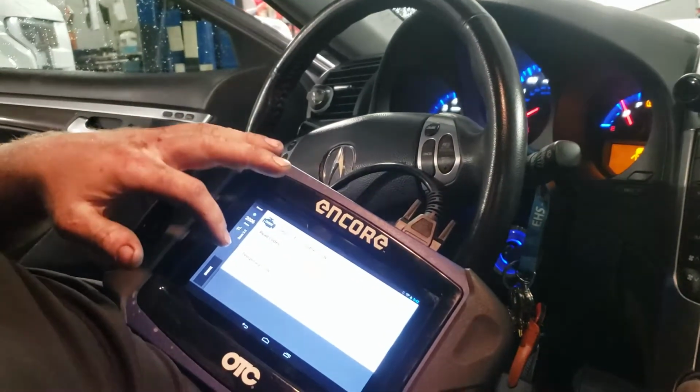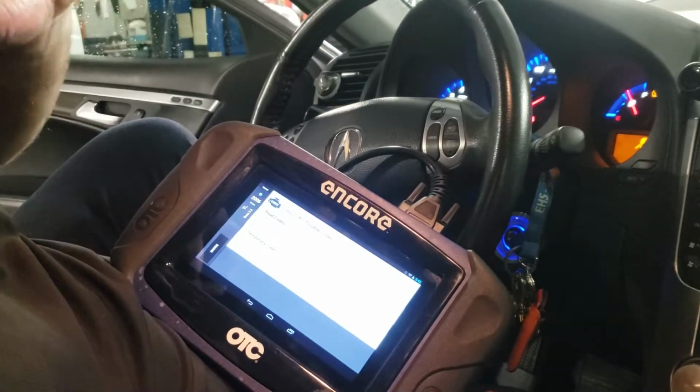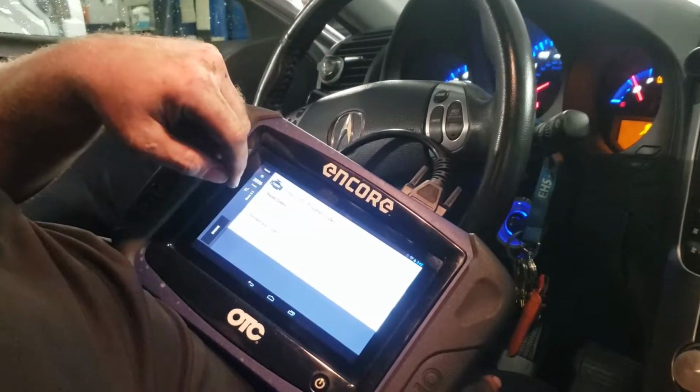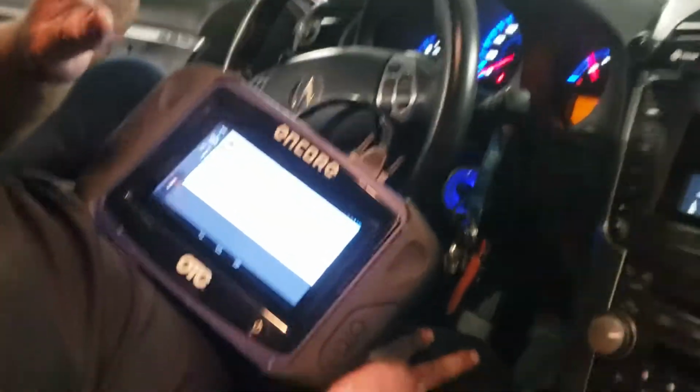So what I'm going to do is take you out there and show you how to replace it on the engine. And then I'll make it quick. I'll just point out the stuff you need to take apart, plug back in, get back into the scanner, and then clear all your codes, and that's it. I'm going to make it a short video. So thanks, guys.